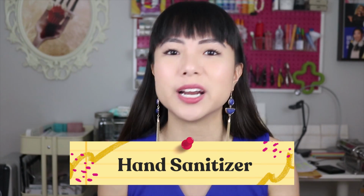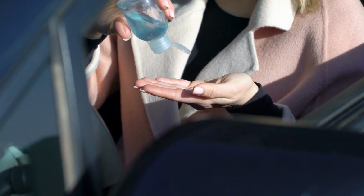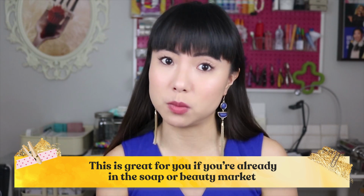Number 2, hand sanitizer. Another obvious one, right? Everyone is using hand sanitizer and I can't imagine this slowing down either. Even before COVID-19, hand sanitizers were already selling like hotcakes in stores like Bath & Body Works. This is great for you if you're already in the soap or beauty market.